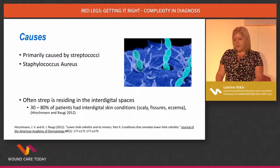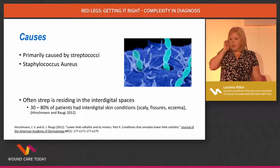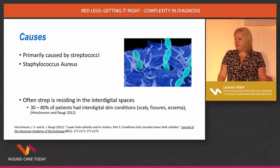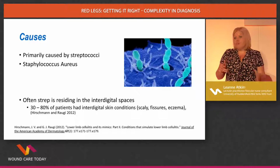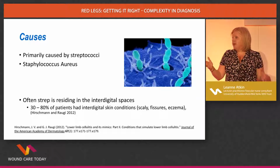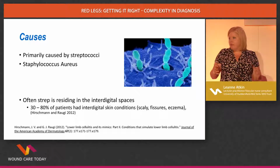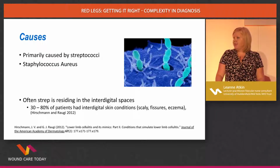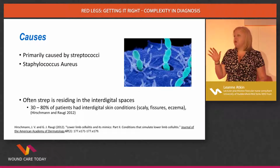So, what are the causes of cellulitis? Well, the main culprit is actually streptococci. There are some cases associated with Staphylococcus aureus. Remember that unlike staph, which is found routinely on your skin, streptococci shouldn't be there. It's not normally found on healthy skin. It lives perfectly, though, in any areas of cutaneous buildup or if you've got any areas of skin disruption. So it loves moist places.